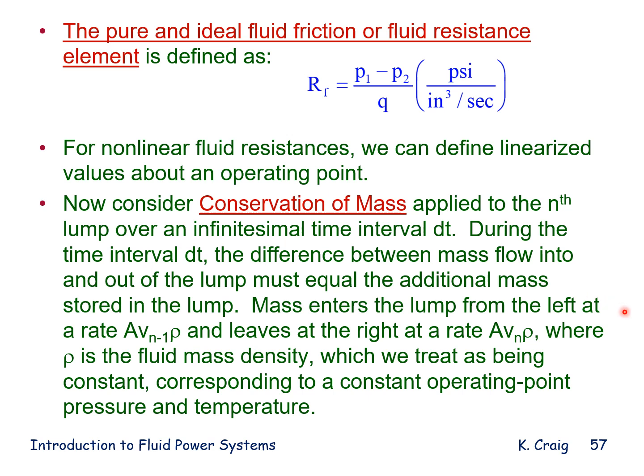Mass enters the lump from the left at a rate of area times the velocity of the n minus first lump times fluid density, and leaves at the right at a rate of area times the velocity of the nth lump times the fluid density. Again, where rho is the fluid mass density, which we treat as being constant, corresponding to a constant operating point pressure and temperature.